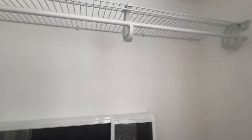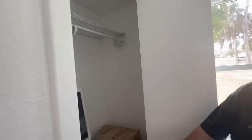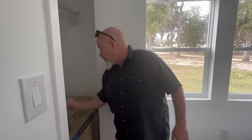Nice, good-sized closet for a tiny home. Now, it has all their storage in it, but you get a good idea. It's not too shabby. You can always put a second rack down here where all this rubbish is. That's not rubbish. That's your mini split. Oh, it is a mini split, isn't it? With your mounting brackets and your screens for your windows.